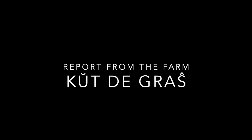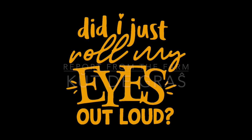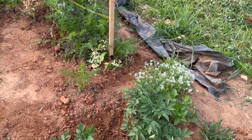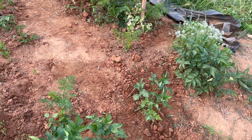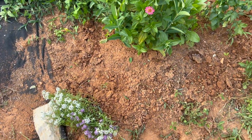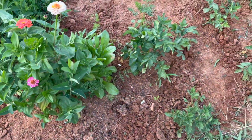Fête de gras. You know, like Mardi Gras, except cut the grass. Okay. Well, I came out to help Cheryl for a minute in the garden, pulling out some weeds and whatnot. But the bugs were eating her up, so she had to run inside.